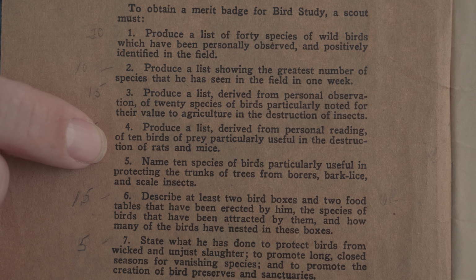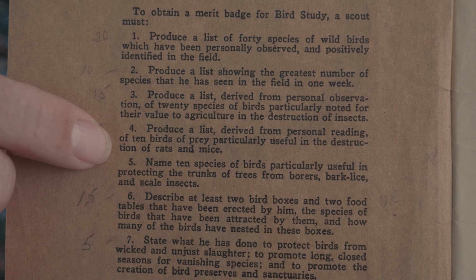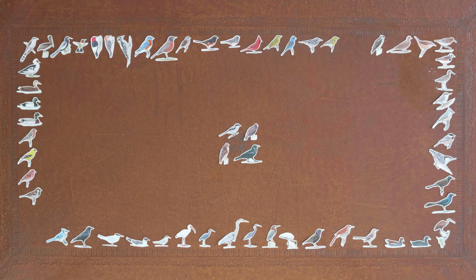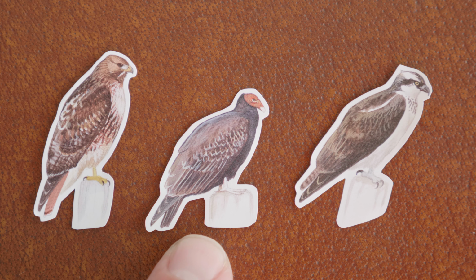Produce a list derived from personal reading of 10 birds of prey particularly useful in the destruction of rats and mice. Here's 4 birds of prey that we've observed, and here's 6 others that you may have observed. This is a turkey vulture, which I find to be hideously ugly, but is helpful for clearing dead animal carcasses from farmland.